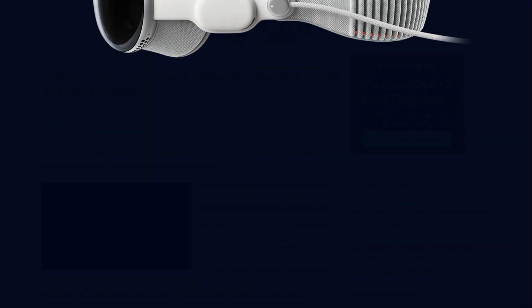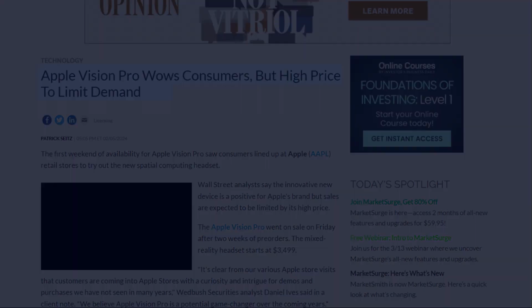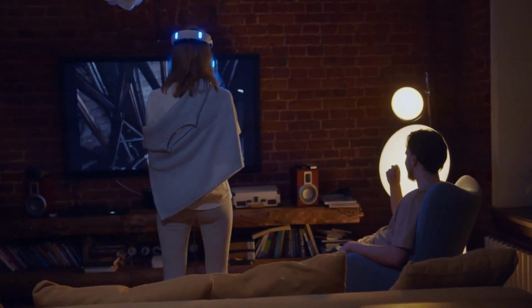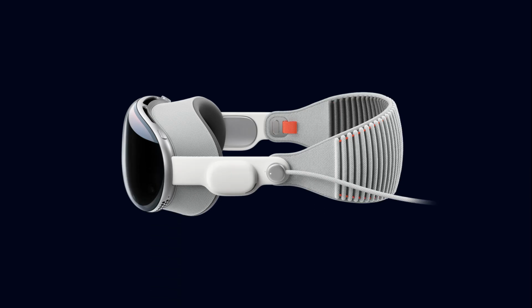$3,499 USD. Despite the limited demand due to their price tag, the company has sold 200,000 units since the device became available for pre-order on January 19th. Apple is also taking steps behind the scenes to address the metaverse goal of bringing the real and digital worlds closer together. What do you think about the Apple Vision Pro?